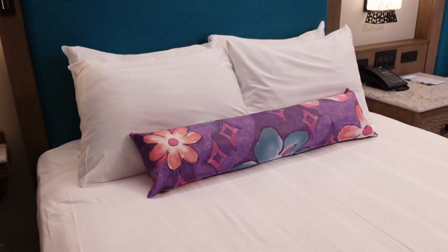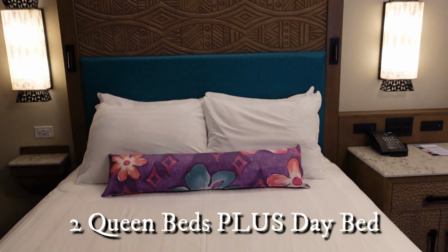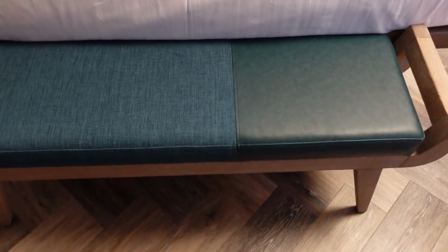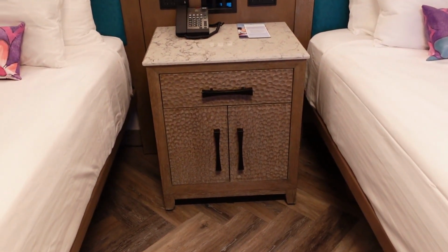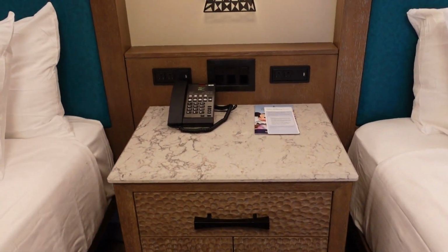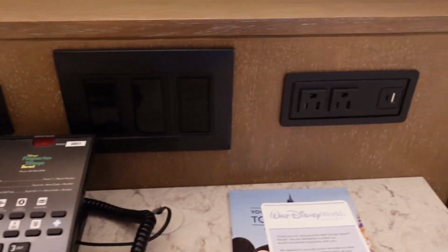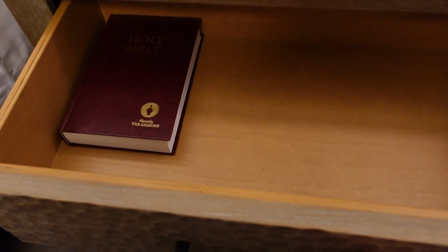But look at how pretty these beds are. Look at that pillow. The colors just pop. It's just gorgeous. And they have this nice little bench here, great for sitting when you have to take off your shoes or put on your shoes. Of course, we have a nightstand here with a telephone. Again, note, no alarm clock. Lots of outlets, which is great. We just got your standard size drawer with the Bible.